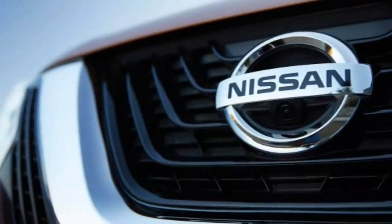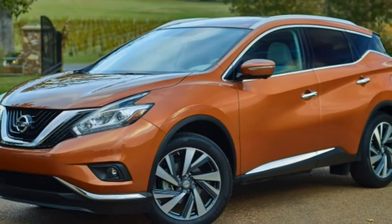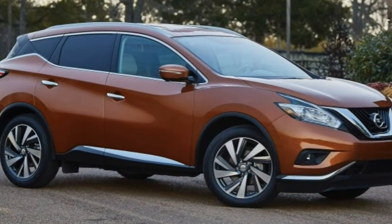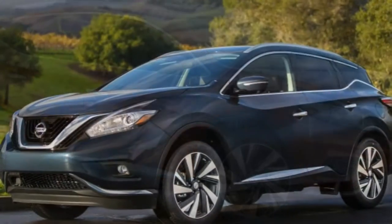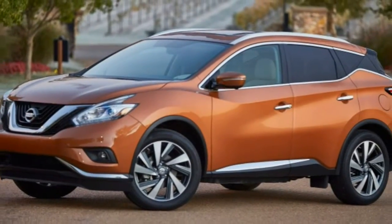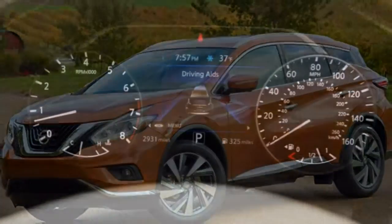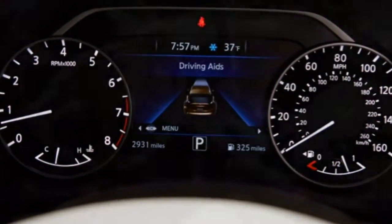Mostly, the Murano is at home just swallowing up miles on the interstate, and we suspect most car buyers will find its laid-back personality easy to like. The 2016 Murano's styling is significantly more exciting than its performance, though ride comfort is a strong suit.